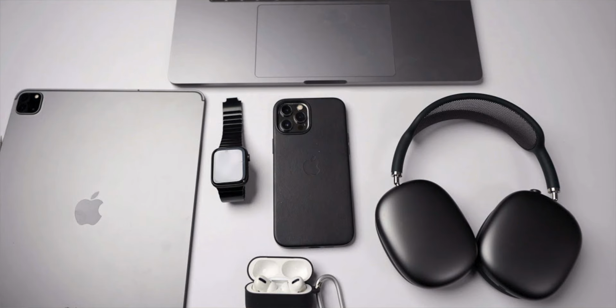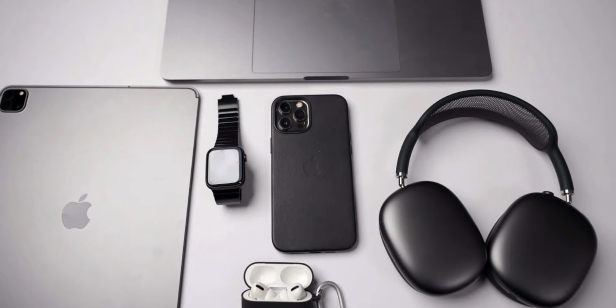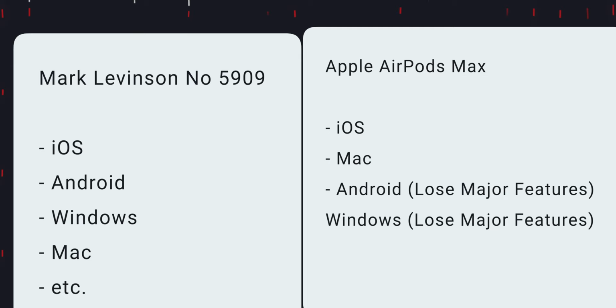The one thing the AirPods Max has that the number 5909 headphones don't have is an entire ecosystem. The Apple ecosystem has become very efficient, and the fact that you can easily switch between devices on the Apple ecosystem has been a blessing in itself, but it's also become a sore spot. You see, the number 5909 headphones can be used on iOS, Android, Windows, Mac, and so on without losing features. Now, you can use the AirPods Max on Android, but it's really not worth doing.